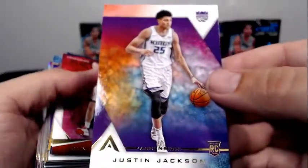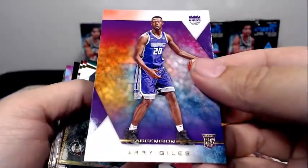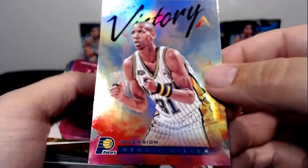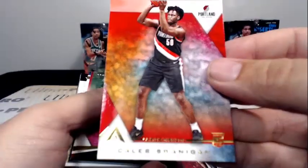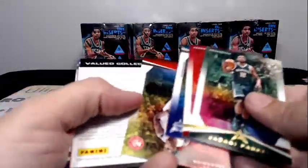For the Kings, Justin Jackson, rookie. Harry Giles for the Kings as well. Making History, KD. Thrill of Victory, Reggie Miller. For the Blazers, Caleb Swanigan. Ooh, we have a redemption.